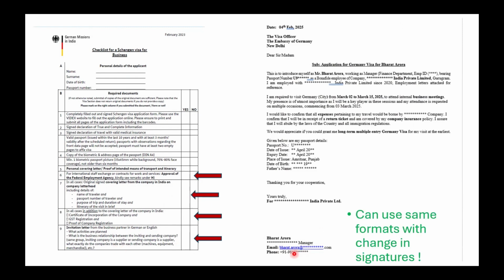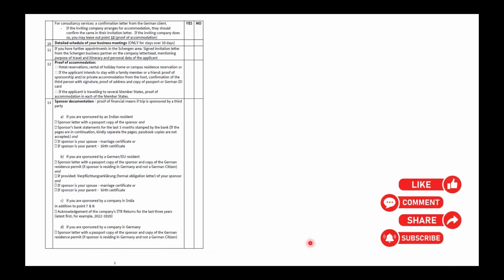Like I mentioned, just the signatures and name will change, but you can use the same formats. The next is if you are traveling from a consulting company, which means you are traveling for another company, then you need a confirmation from the German client. Similarly, the invite, similar to the invite letter. And if they arrange accommodation for you, they should confirm the same also. And if they do not, then you can leave point number 12, right? If you're booking it for yourself.